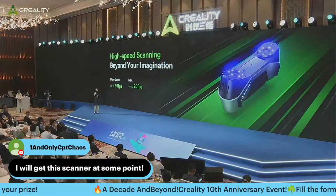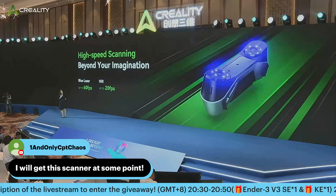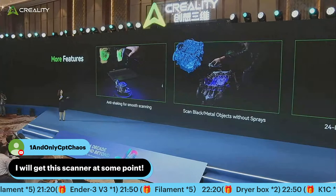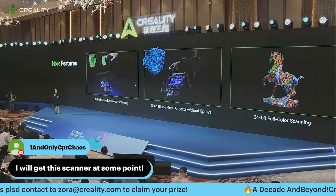Both blue light mode and NIR mode feature high speed scanning. Under laser line mode, speed is up to 60 frames per second, and the infrared structured light scanning speed is up to 20 frames per second to ensure faster and efficient scanning. We also bring the technology and features from Otter to the CR Scan Raptor, with anti-shaking for smooth scanning. We're using one-shot 3D imaging technology. Also, Raptor can scan black metal objects without sprays, and 24-bit full color scanning, even under blue laser line mode.